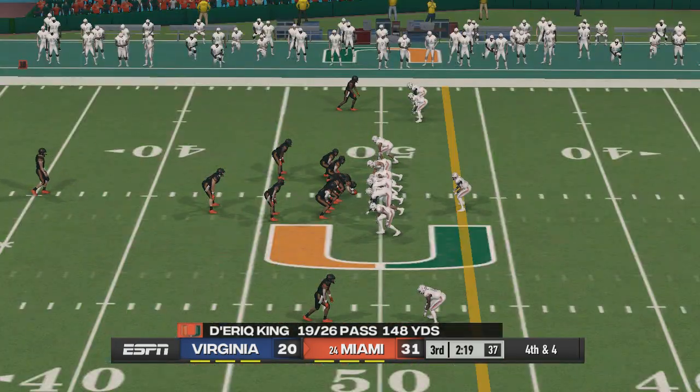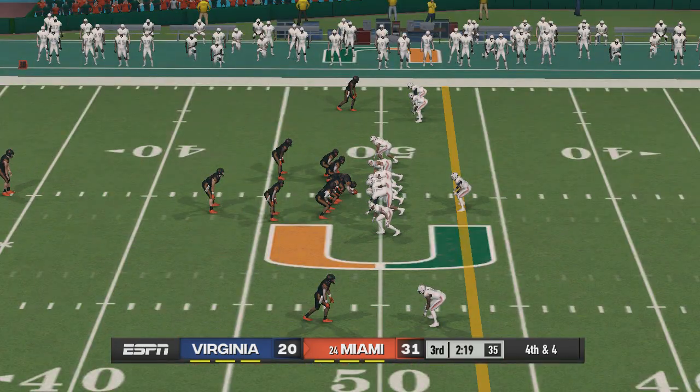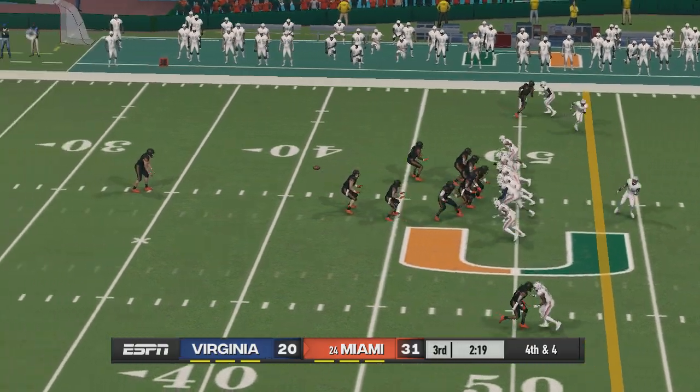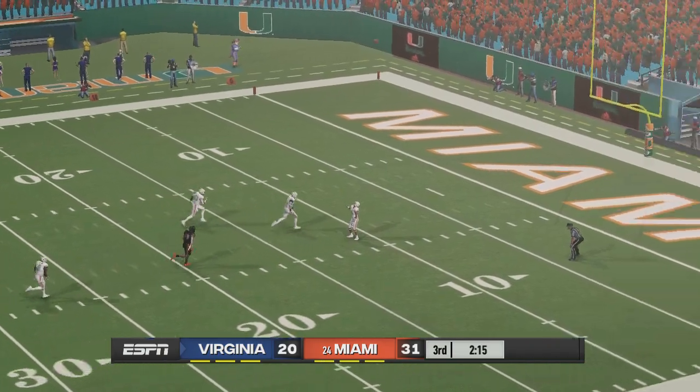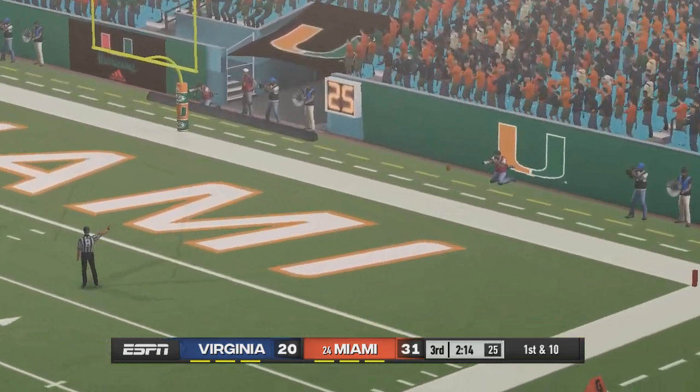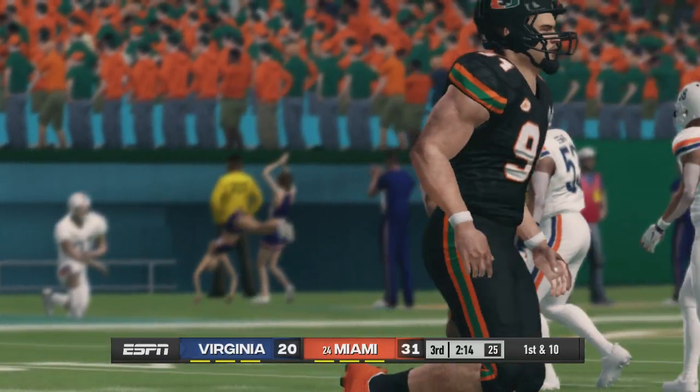On third down, the defense was expecting the pass. And they defended the play very well in the secondary. He gets it away, and this is a really nice punt. This one's going to be down in the end zone for a touchback.